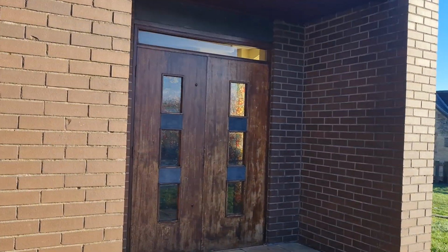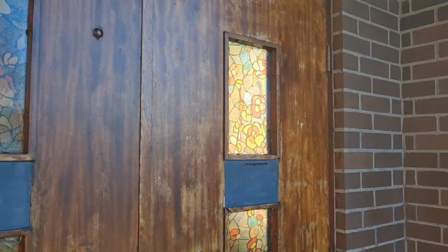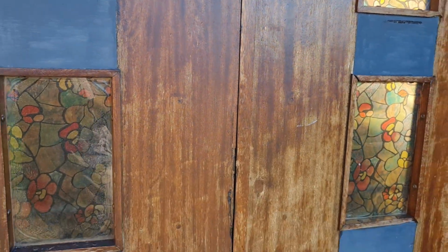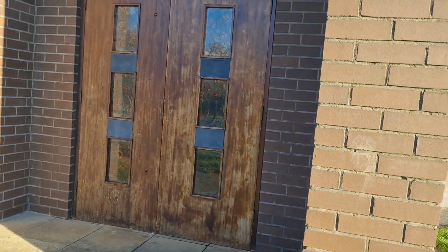You get a clear view of the windows here. Sort of stained glass with flowers. Oh, step there, mind your step. There you go. And of course the double doors, they open from the inside, not the outside, so I'm assuming that's an exit door only. I'm going to go round this direction.